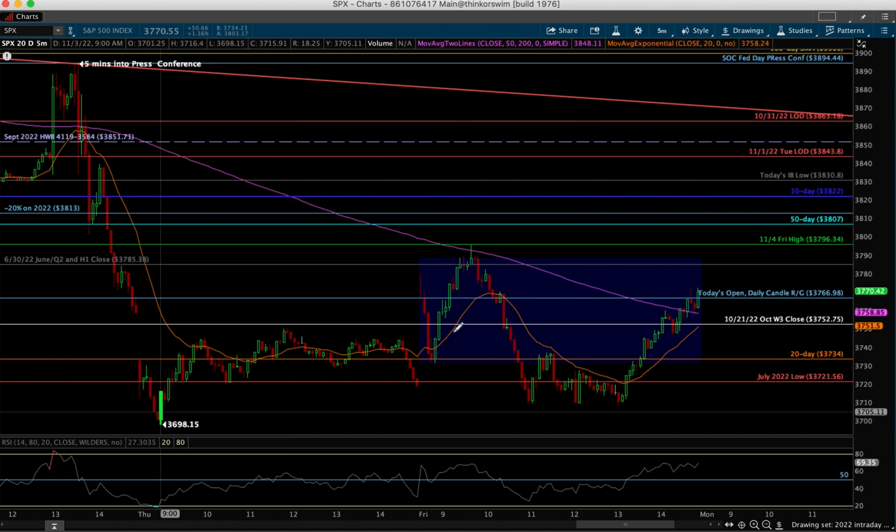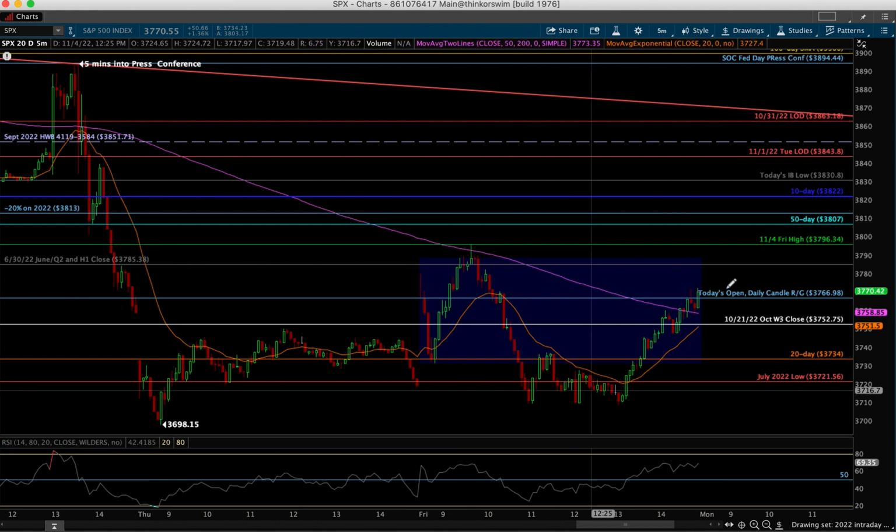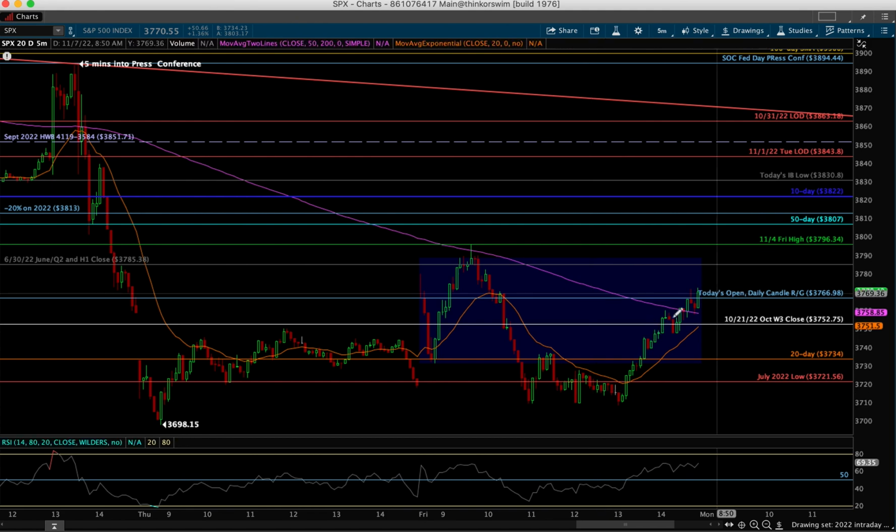We spent the rest of the day, Thursday and Friday, trying to rally back, getting no higher than about 37.96 with Friday's high. Slammed down again, tried to come back in a rally Friday afternoon to close the daily candle green. That's about all you got out of that on Friday. A close for the week above the 20-day, but a close for the week below the 10 and the 50-day. So really a mixed bag there.